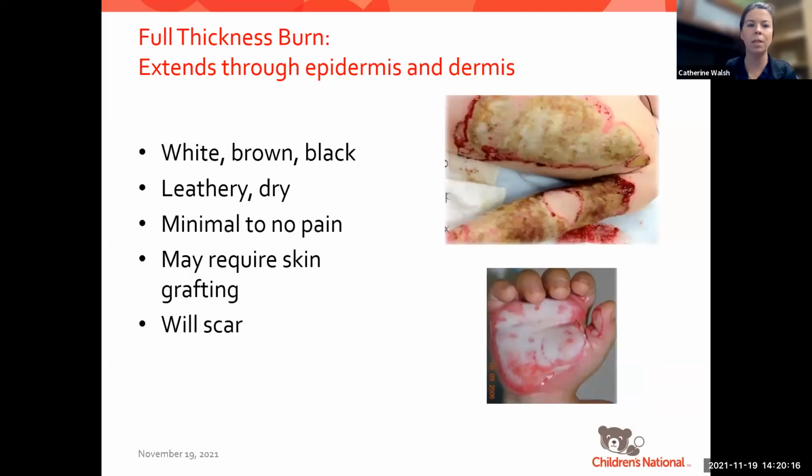Full thickness burns extend through the epidermis and the dermis. The classic assessment or exam of these patients would be something that is white, brown, could be black. It's going to be leathery, dry, minimal to no pain, and may require skin grafting depending on the size and will leave a scar. Most of our patients, unless it is someone with a flame burn, do not have a deep flame burn, do not have just a uniform full thickness injury.